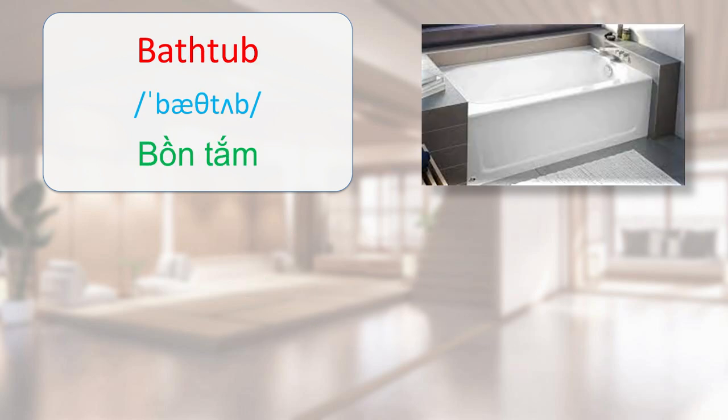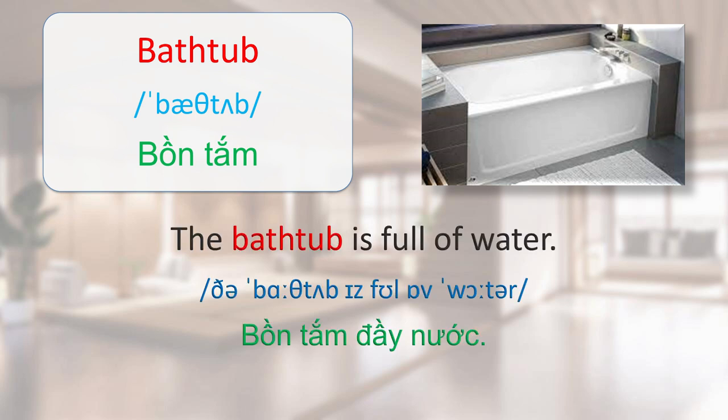Bathtub. Bồn tắm. Bathtub. The bathtub is full of water. Bồn tắm đầy nước. The bathtub is full of water.